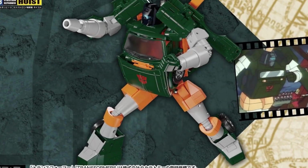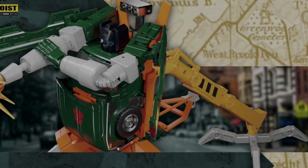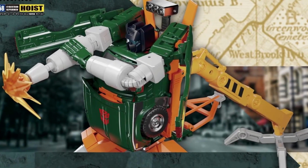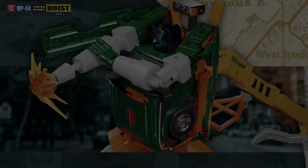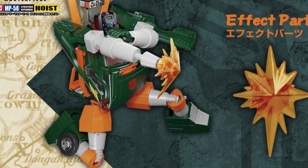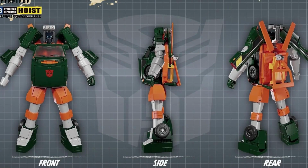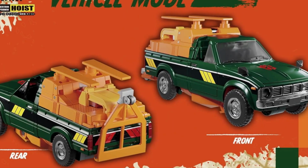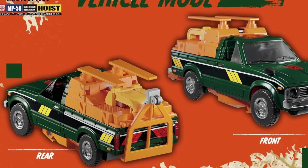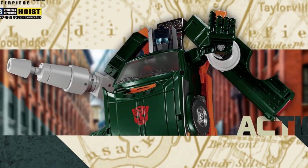That's pretty cool. Stance wise, he still looks really awkward to pose. I know a lot of people were talking about how Trailbreaker was so bad, but this just looks super awkward to try and pose. I think he looked a little awkward in the cartoons as well, I guess, but yeah, this one has a special place in articulation hell, I think, right now, and I think when you get it on your shelf, you're gonna really feel that.